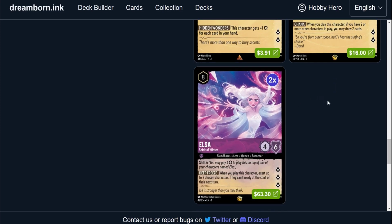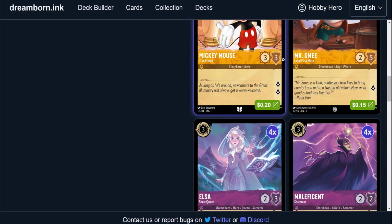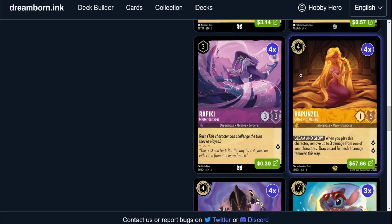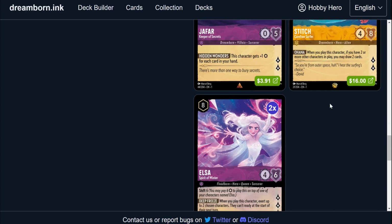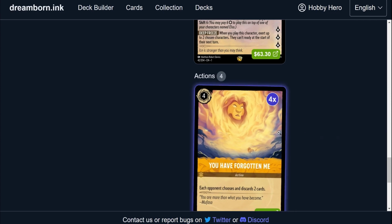And then only running the 2 of the Elsa, Spirit of Winter. Doesn't draw a card. This is probably why he didn't leave it in the deck. But in seriousness, this deck really isn't a control deck in the traditional sense. It's not running a lot of the control options, especially since Amber doesn't really have any. It is a big draw deck that is probably just looking to overwhelm your opponent by constantly playing stuff every single turn, inking stuff every single turn, and just being able to do that because it's drawing so many cards throughout. Obviously running 4 of You Have Forgotten Me.